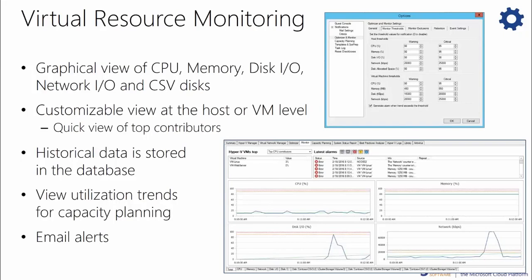One of our most popular features, though, is our monitoring. This comes in the box. This is free. You don't need to purchase a separate product like Operations Manager to be able to monitor the health of your infrastructure. So using this, you can see real-time information about CPU, memory, disk, network, and your cluster shared volume disks.